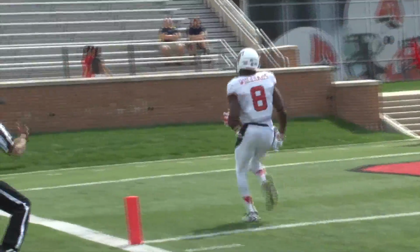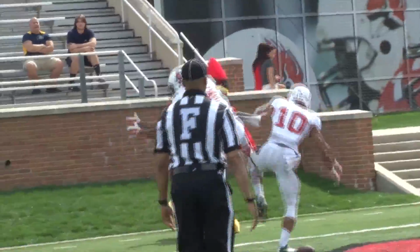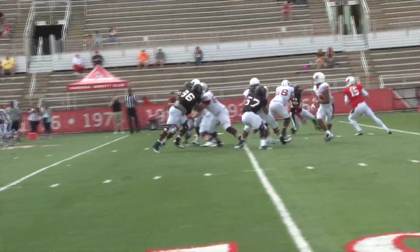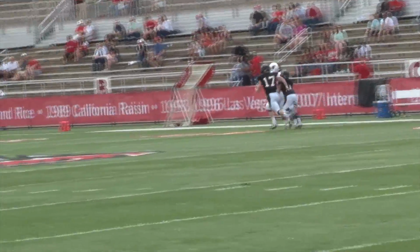But as I mentioned before, Ozzie Mann did surprise a lot of people with his aggression early, those two deep balls early in the game. I remember sitting there on the sidelines thinking, wow, Ozzie Mann just launched that football. We really didn't see that at all from him when he was starting at the beginning of last year, so certainly a good way to spice things up.